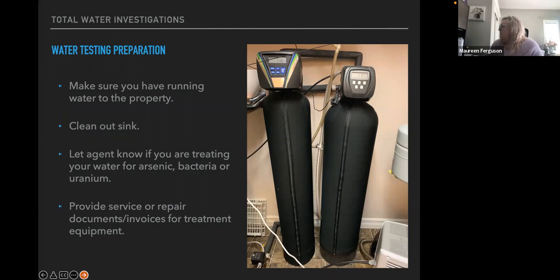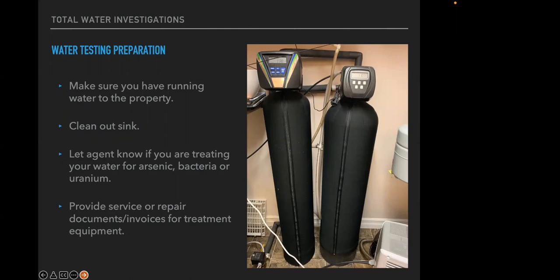Let the agent know if you're treating for any sort of impurities, like in your water treatment documents. It'll tell us, are you treating for arsenic, bacteria, uranium, manganese? It's nice to know those things so we know what's in the water treatment, because looking at those two pieces of equipment in the picture there, we cannot really tell you what they're treating. You'd have to rip those apart and analyze the media that's inside.